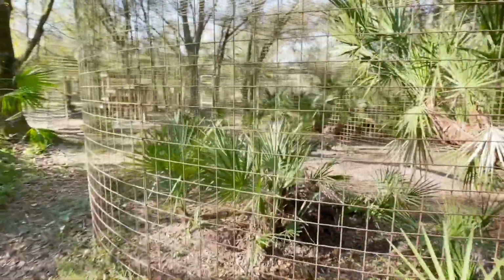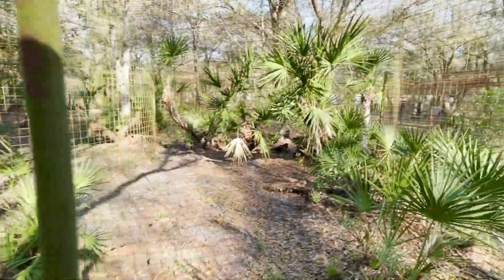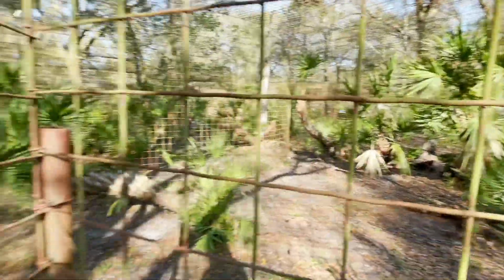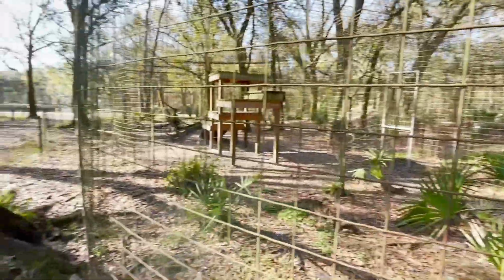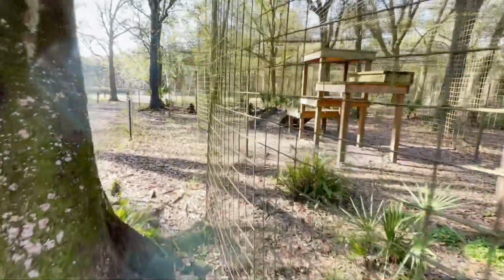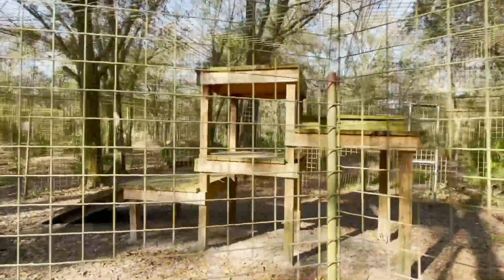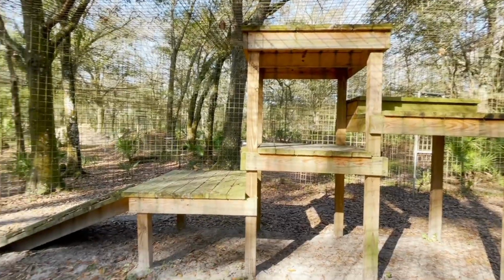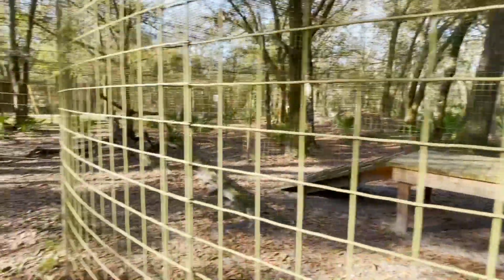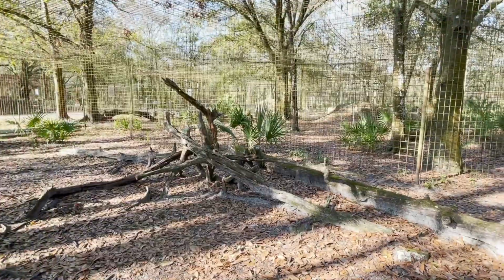So you can see even more natural enrichment, things for them to hide under, walk on, scratch on. Here's a shot back from where we just came from. So you can see that there's a tunnel right there that leads them into another section. We will be walking around that for you to see. They have a big platform here. Multiple layers and levels. They can play under it, they can get on top of it, they can get to the very, very top of it. As we keep going, they've got even more things to play on.